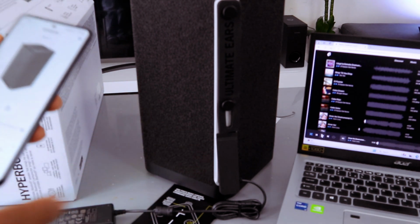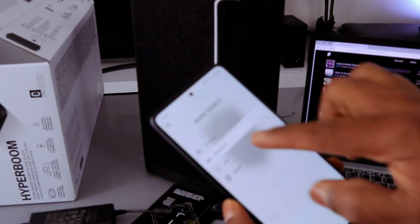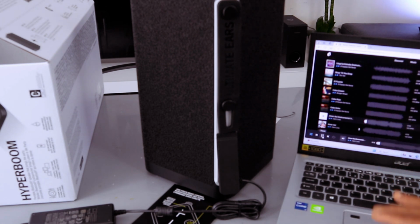So if you want to play music when this one is playing, then you need to select Bluetooth source. Then the music you have here will be playing.